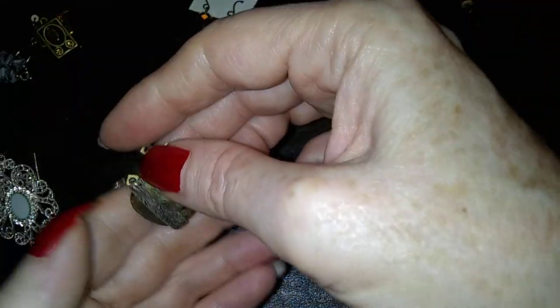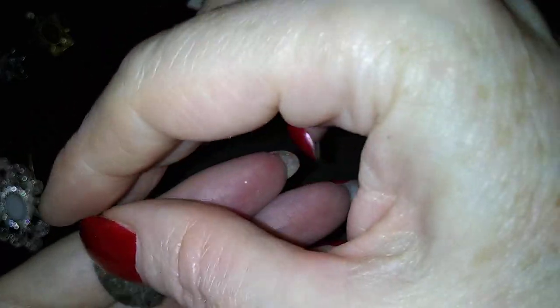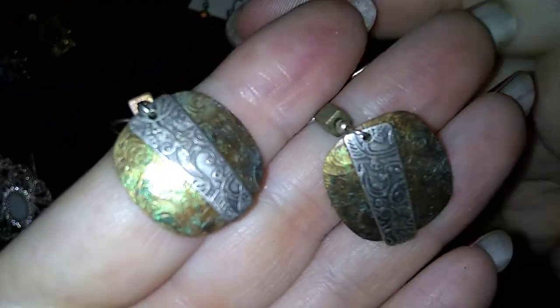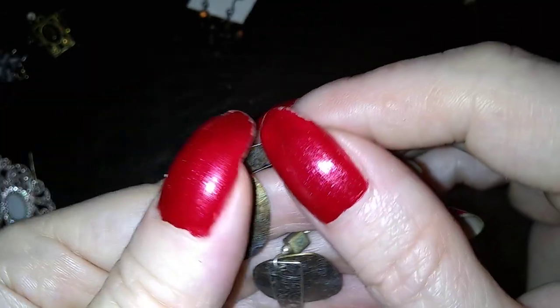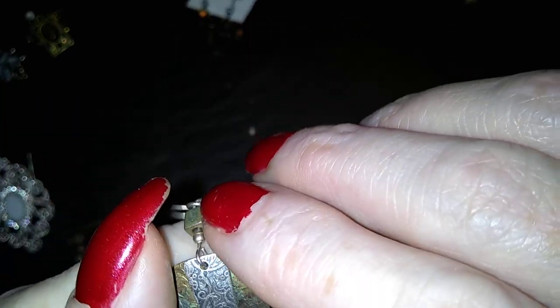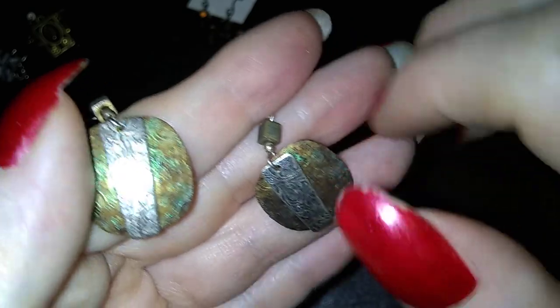Here is a neat pair. These are really cool looking. They're brass and silver tone, but they've got like a peacock wash or some kind of weird wash on there. It's like faux patination of some sort. And then this lays over top. They're cool.